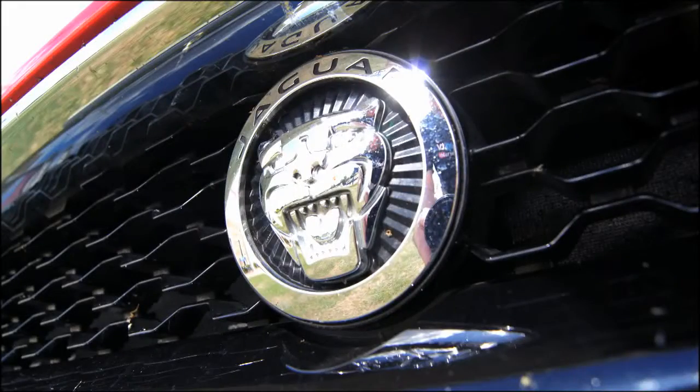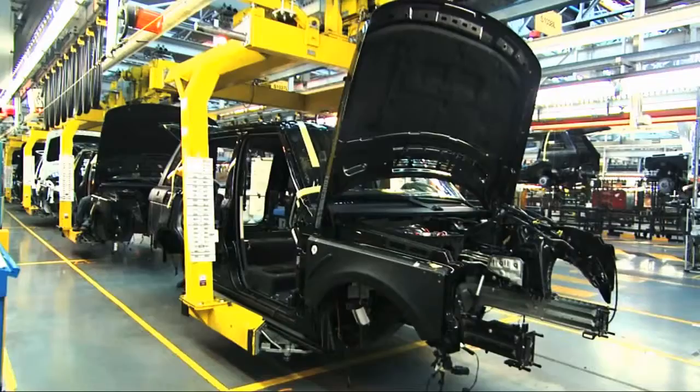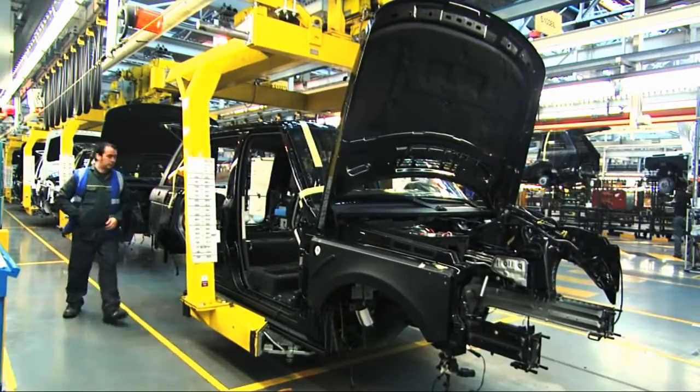vehicles. So at Jaguar Land Rover, from concept to delivery of a vehicle generally takes around 4 to 5 years, from very initial blue sky research to actually the first car rolling off the production line.